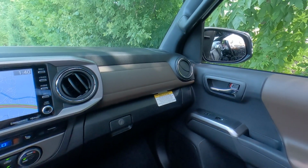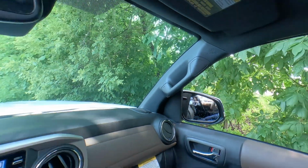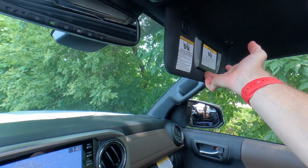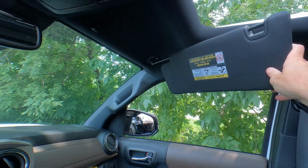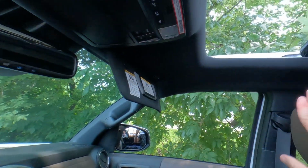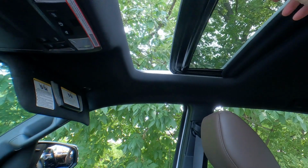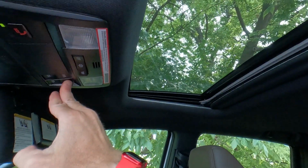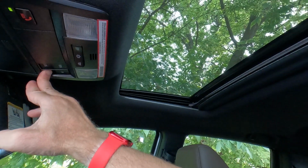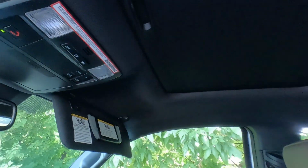And then take a look up here. There's a passenger assist grip with a side airbag there, or curtain airbag I should say. Got lighted vanity mirrors. The visors slide. They don't have extension on them. They kind of slide. This, you do get the standard power sliding moonroof. If we close it, you can see that it has privacy glass on here. It also tilts up in the back like so, and then you also get the visor on there.